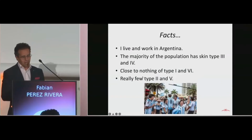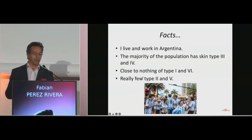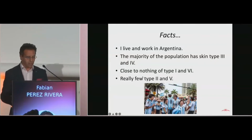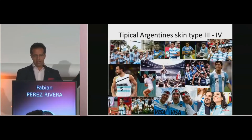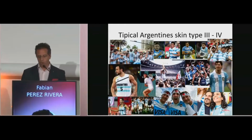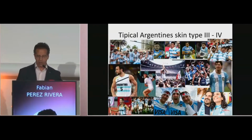Another fact, I live and work in Argentina. The majority of our population has skin type 3 and 4. I am skin type 4. Close to nothing of types 1 and 6, and really few of type 2 and 5. And these are our typical idols, sport stars that are going around the world with our fans. And well, one of them won the Finalissima a few days ago.